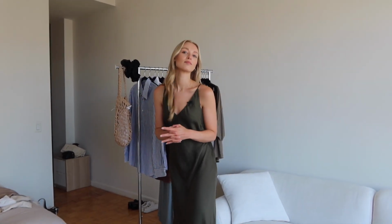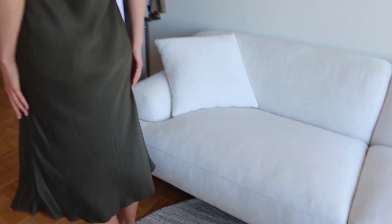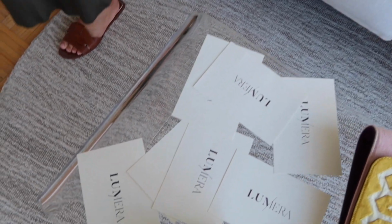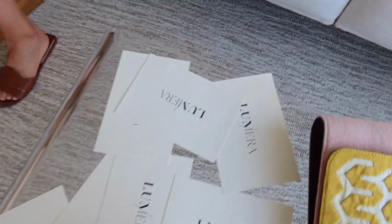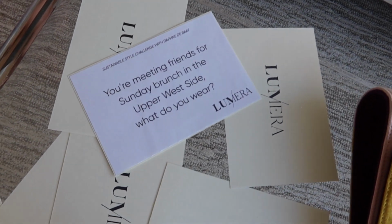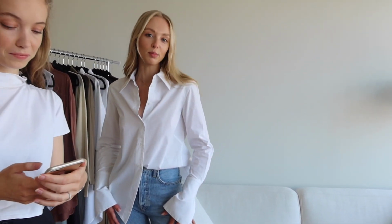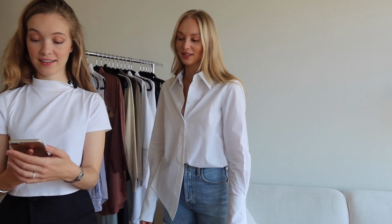Okay, ready for look number one. Looking stunning. I love this dress. It's so pretty. Here are the challenges. This one was meeting friends for brunch. So we recently just now found out that the shirt is inspired by a scene in Pulp Fiction. Yes, and Sarah's really inspired by this one.